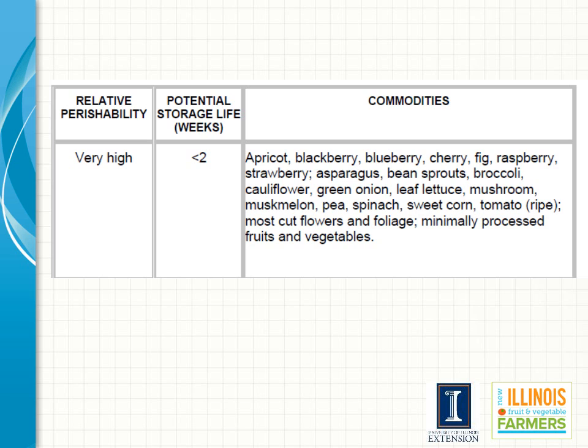Some commodities are very perishable and they have a very short storage life. Even if we do everything right, they're not going to store very long. The book listed as being less than 2 weeks. I think for many of these commodities, I would view them as less than 2 or 3 days rather than 2 weeks. But commodities that have a really short storage life would include things like raspberries and strawberries.